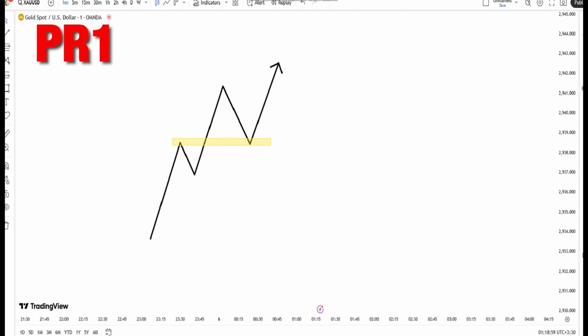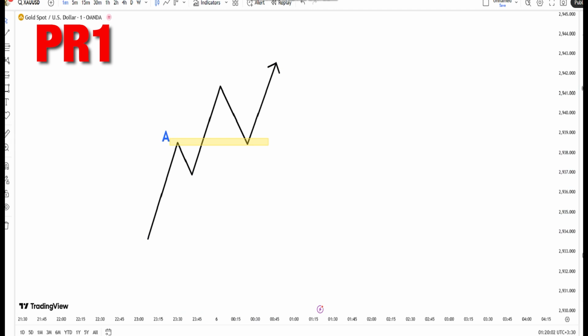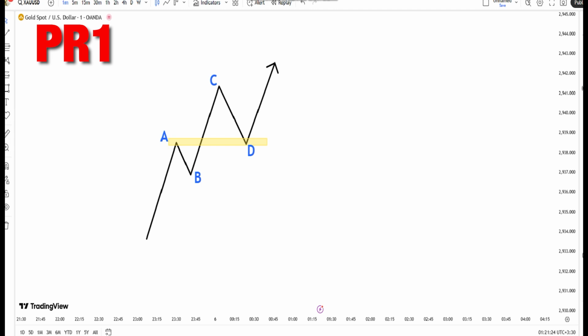To make this detection easier to learn, we'll mark it up. We call the starting point of the first correction A, and that helps us know where we've identified the correction. The end of the first correction is called B. Now, the price moves and manages to break level A, heading toward the next correction. We call the starting point of the second correction C, and finally, the pullback zone to the first correction is labeled D. So now we've got the full structure and know that the price moves in an ABCD pattern, and that's how we trade with this style.